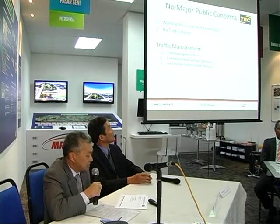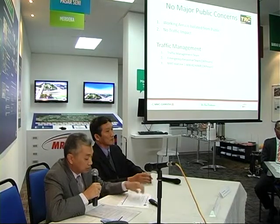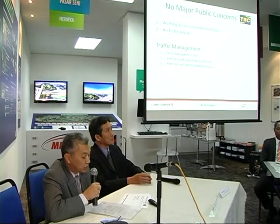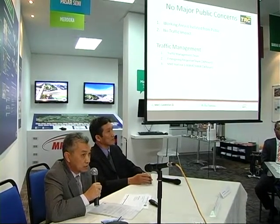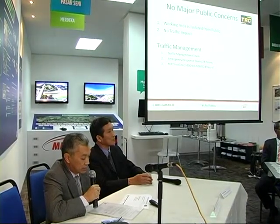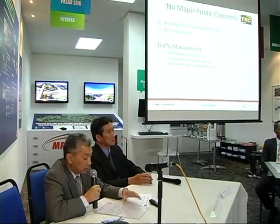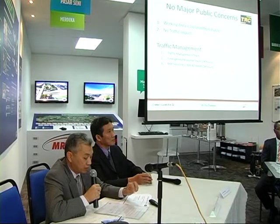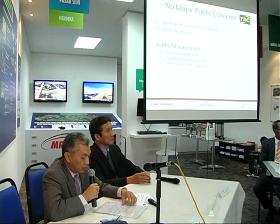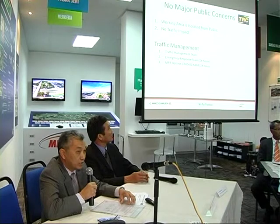The work area is isolated from the public, which I will show later on in the impression. The project is confined to a single plot of land, approximately 160 acres in Sg Buloh. The project work site is isolated, so there should not be much major impact to the public. However, the company will comply with related environmental conditions and regulations. An environmental management plan, in short EMP, is being prepared and will be implemented for the project.